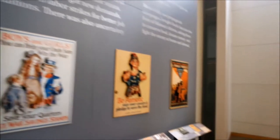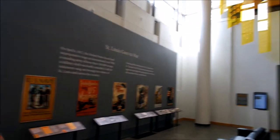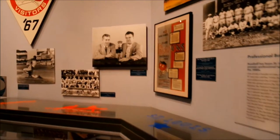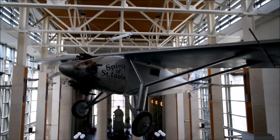Never been down here before. Missouri and the Great War. Some old Sportsman's Park seats from days of yore, some newer ones. Spirit of St. Louis, that's what Lindbergh flew in. This is obviously not the real one. I'm assuming that's in the Smithsonian.